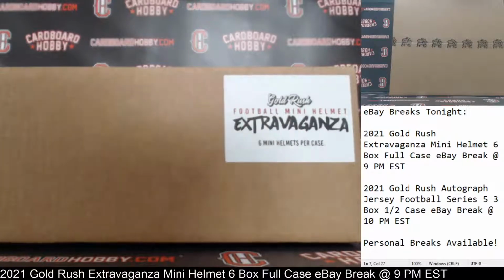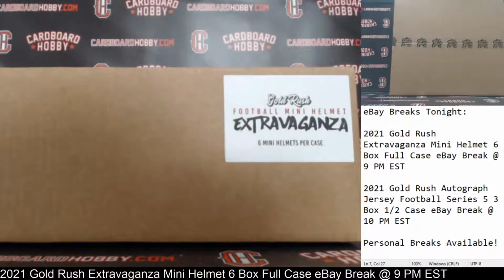We are cracking 2021 Gold Rush Extravaganza Mini Helmet, six box, full case, eBay break, June 7th, 2021. I'm going to read off eBay usernames with team names. We got 2Bear68 with the Bengals and Broncos, SCCON_1233 with the Chiefs and Giants.